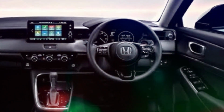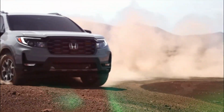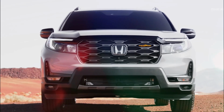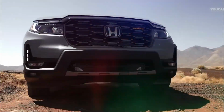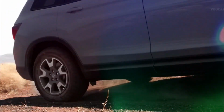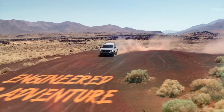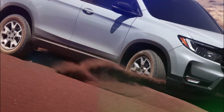The Honda Pilot is now in its third generation, and it seems as though Honda is going for a more rugged look with this one. In fact, Honda teased the next generation 2023 Pilot Trail Sport, calling it the most rugged and capable Honda SUV ever. However, Honda has not yet released official details about it. Not only that, we don't expect a full reveal of the car until sometime later this year.